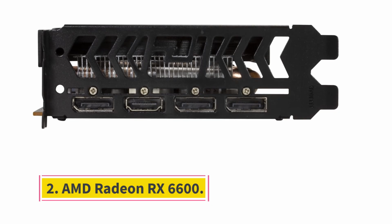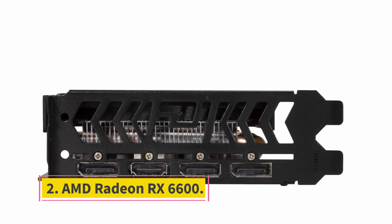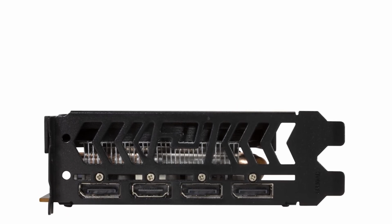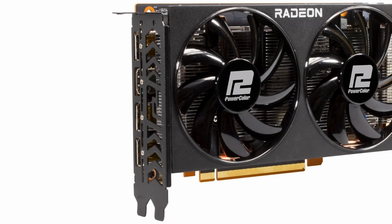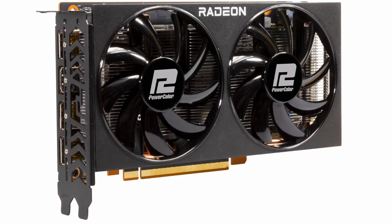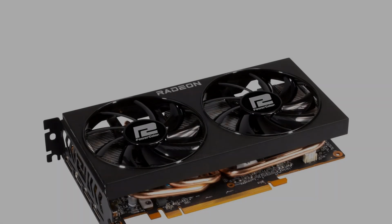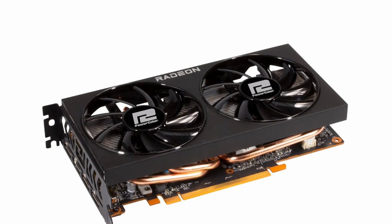Number 2. AMD Radeon RX 6600. AMD's Radeon RX 6600 is the best graphics card to grab if you're staying on a strict budget, especially since Nvidia has stopped being competitive in this price range. It goes for around $200 to $220 on the streets these days.